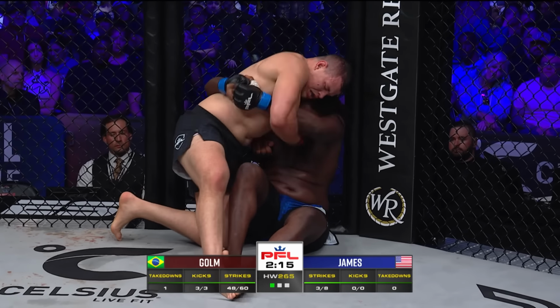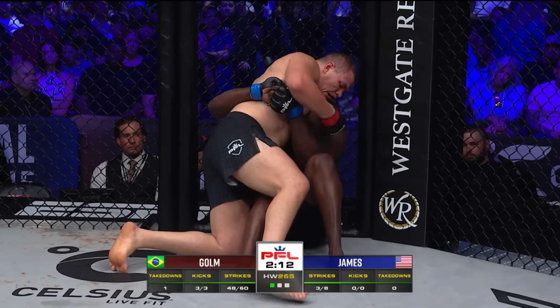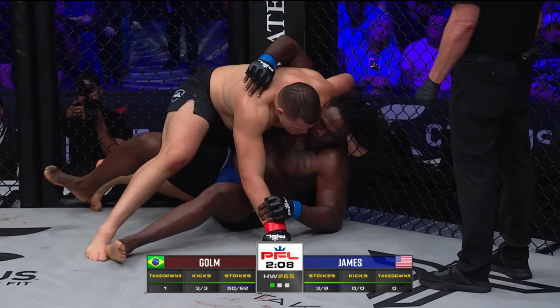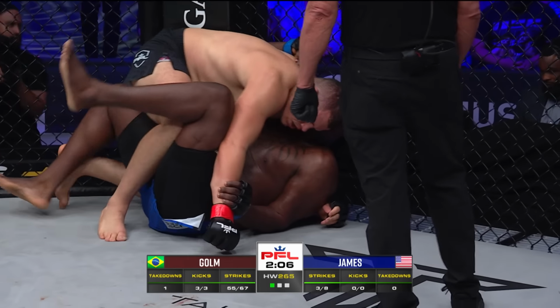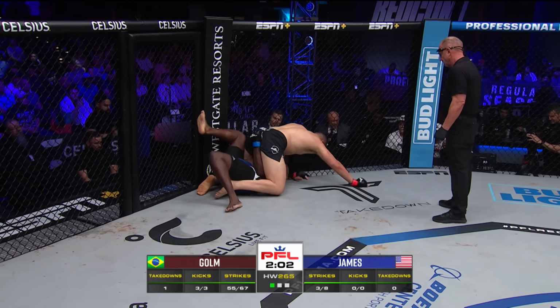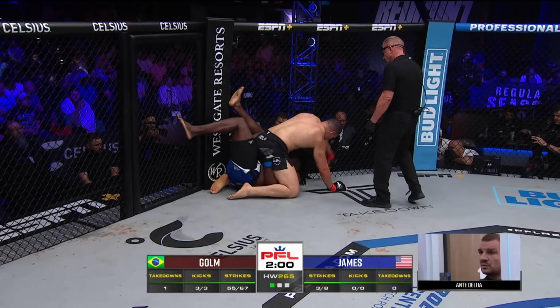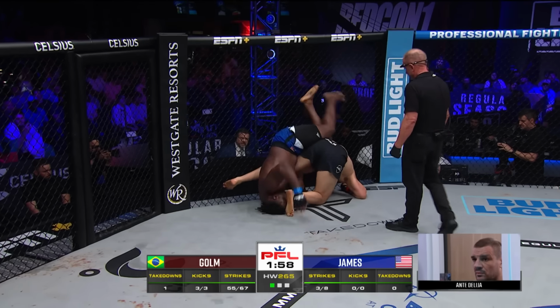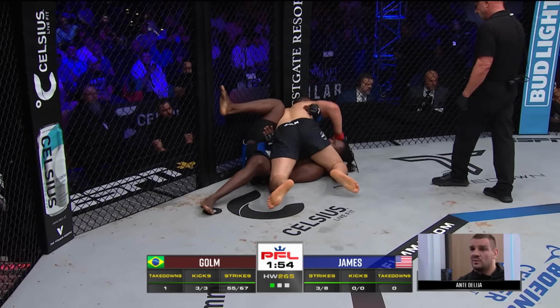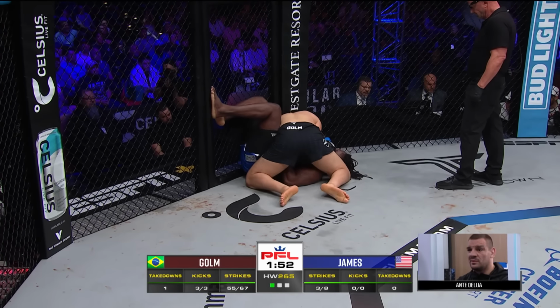Daniel James has this body lock. He should get his feet underneath him. Yeah, Gomes should grab both of his legs and lift him up. Scoot him off his base. Gomes going to full mount. Got a hand trap. James is cage locked up and almost out, but Gomes scrambles back to the top.